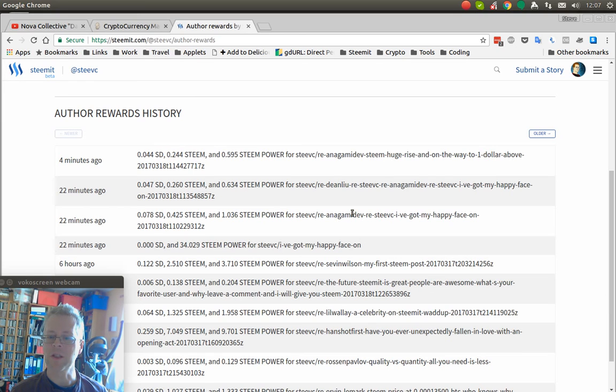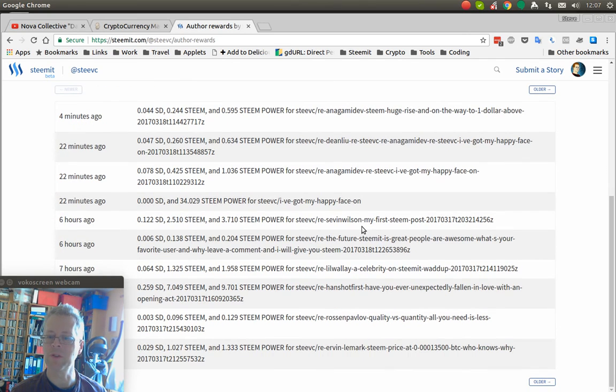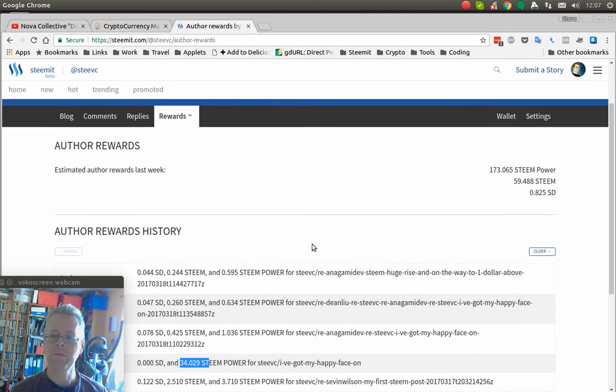I've taken some out to Bitcoin, and it was very easy. I used it to buy some cloud mining to play around with, but I could have bought a new Raspberry Pi with it, because some of the places I shop will accept Bitcoin directly. And that posted fairly well, 34 Steam Power for that, which at the current rate is about $10 or something, maybe a bit less. So if you're posting videos on YouTube, you may as well post them on here.